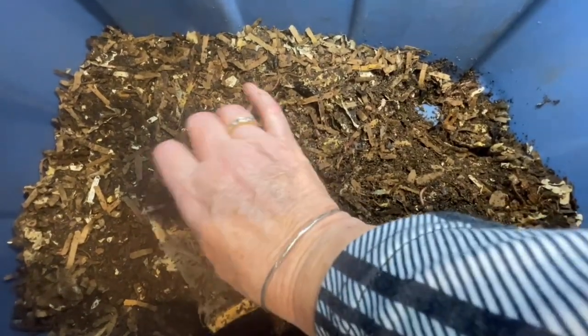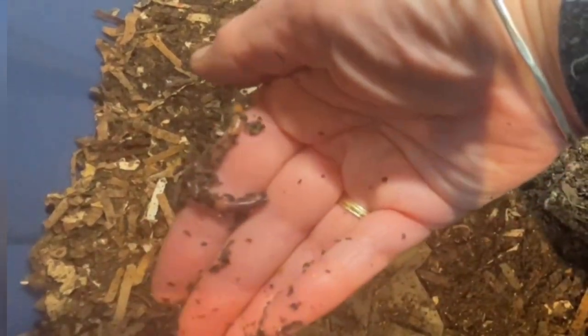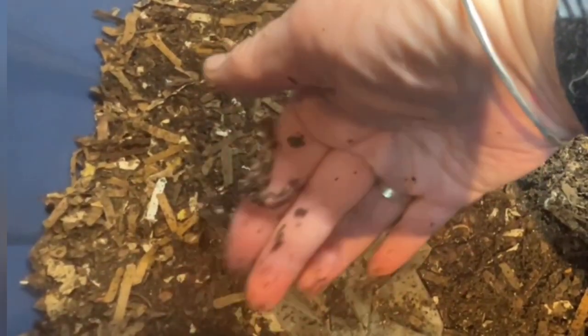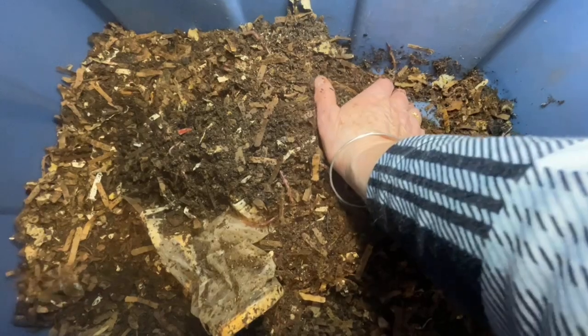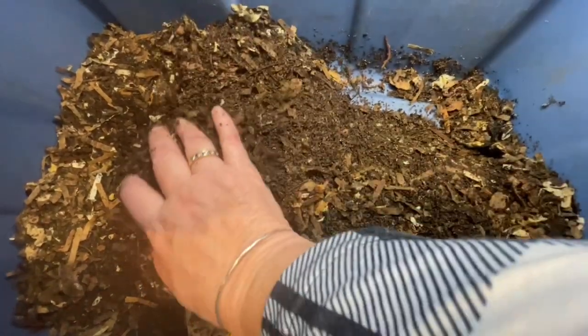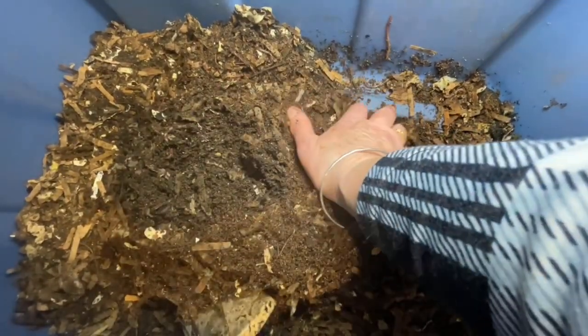So the worm color, they're definitely red worms, and they're beautiful, beautiful deep red. I guess I turned him upside down when I put him down. But yeah, these are the worms that came from a bin that was only ever fed leaf mold. Now they are in a bin that is only getting cardboard.